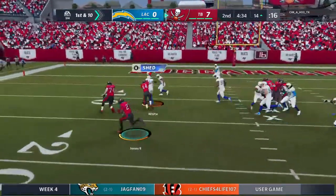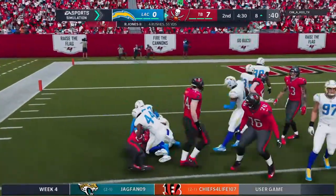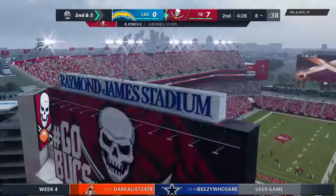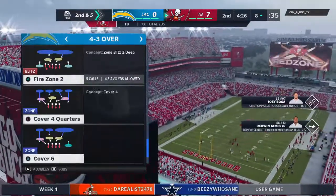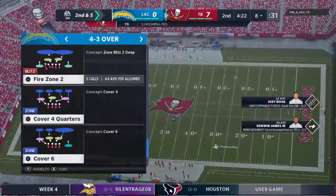Now a 1st down carry by Jones. And strong running there as he's inside the 10 and down to the 8-yard line. Brought down at the 5 yards is the tally on 1st down. That brings up 2nd and 5.